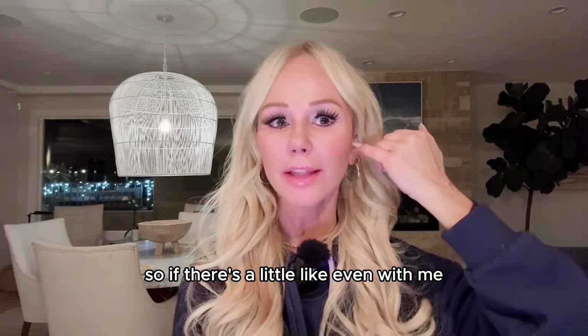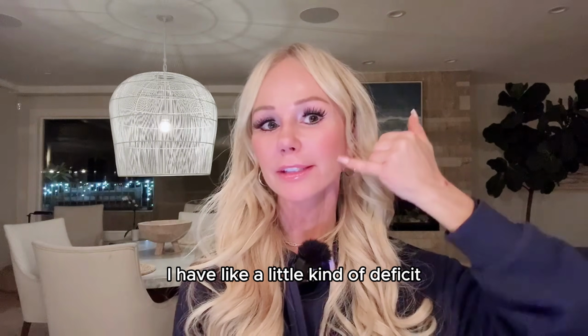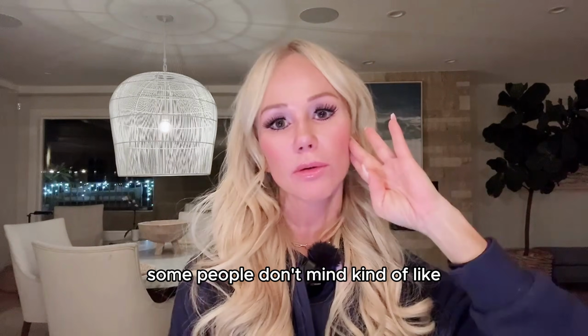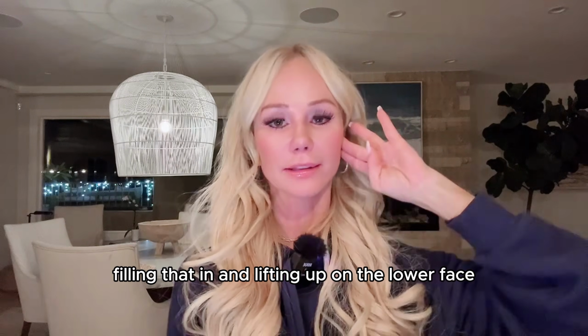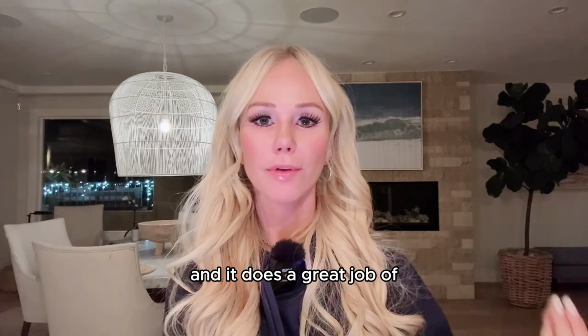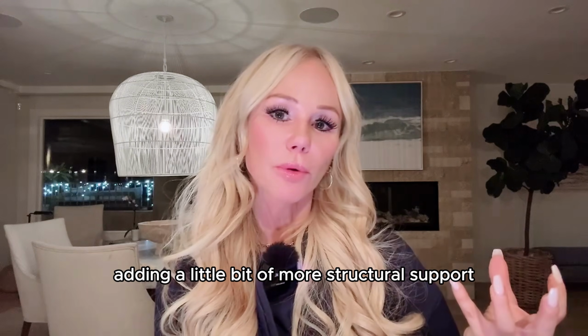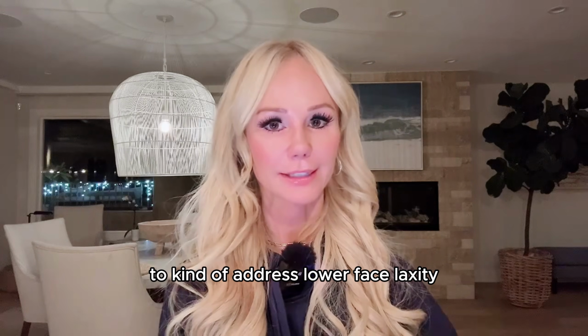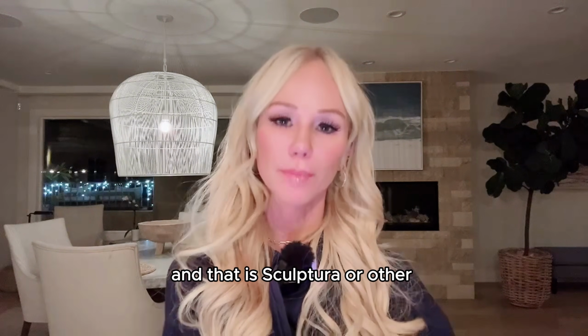Even with me, I have a little kind of deficit in this area. Now some people want to have that. Some people don't mind filling that in and lifting up on the lower face. And it does a great job of adding a little bit more structural support and lifting up of the mid face to address lower face laxity. And that is Sculptra or other biostimulatory fillers.